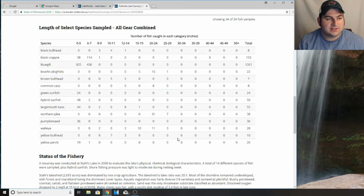Right off the bat, knowing Stalls, they're filled with just stunted sunfish, stunted panfish. And so you can see here it had 1,261 total bluegill, as well as 153 crappie, which kind of surprised me a little bit because I fished this lake quite a bit in the wintertime. We've only caught a few crappie out of here. But it gives you kind of a general idea of what this lake is really good for.